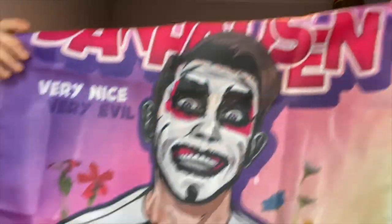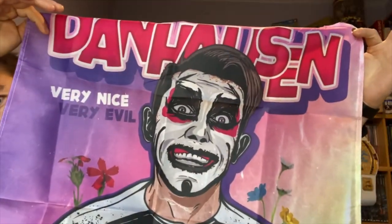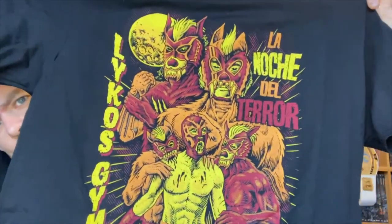The flag's pretty cool. No doubt you'll see it. I love the look of it, because it looks quite cartoonish. It kind of looks a bit like a Grand Theft Auto character. So I'll probably have that up at some point. And the t-shirt, definitely wear the t-shirt. So I think for like 21 quid, it's not bad.